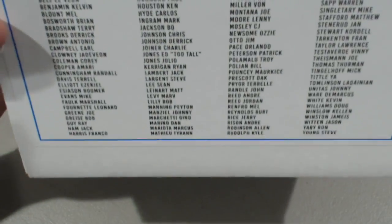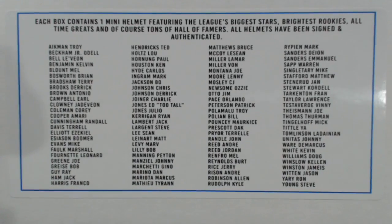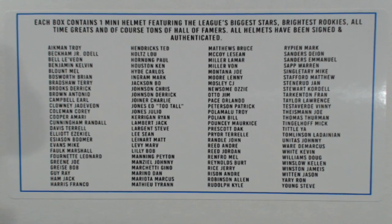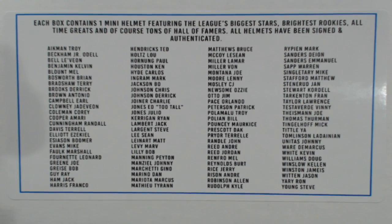Right, here's our TriStar. TriStar mini helmet. Again, these are some of the guys that are in, not all. The full list can be found on their website, SteelCityCollectibles.com. Bunch of names on there.